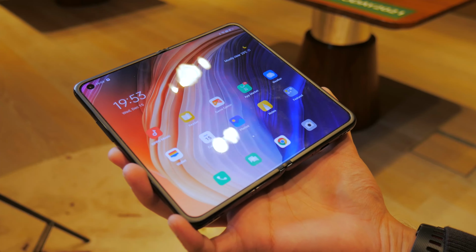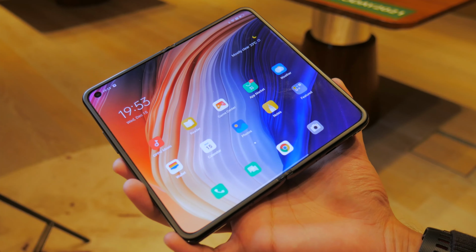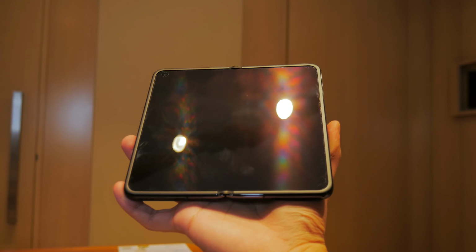Now, if you really look hard enough, you will see some sort of creasing, especially when the display is off, but whenever the display is turned on, at any angle, it's really, really hard to find a crease. So this is a notable improvement from the Galaxy Z Fold 3 or any other foldable we've seen in the past. So once again, Oppo's sort of nailed this one, and again, they've learned from all of these foldables that we've seen in the past and made sure that their foldable doesn't repeat the same mistakes.